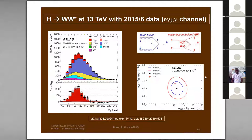And then you can compare the cross-section, what you predict from the standard model for the gluon fusion, this here, times the branching ratio of the Higgs and WW. It's the cross-section you measure. Compare this in a two-dimensional plot with the same thing for this diagram. That is what you would expect for the standard model. This is the measurement, and it is actually excellent agreement within one standard deviation.